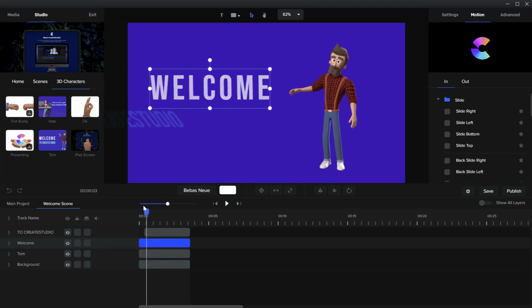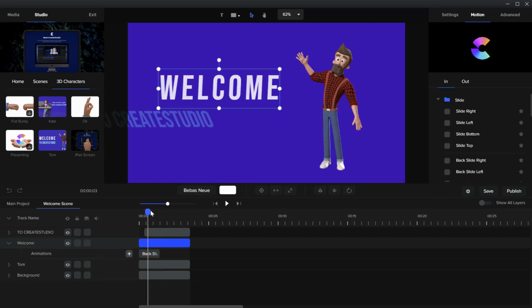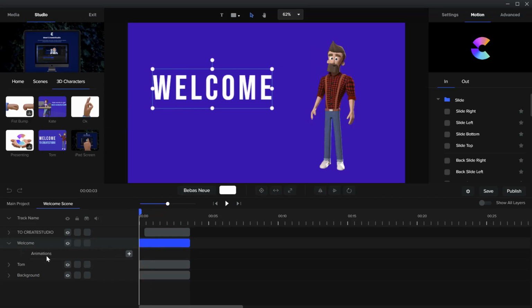So you can see here that this text slides in and it slides out. Now how does it do that? Well, if we open this text up here, you can see there's an animation component underneath it. And what this has is this particular motion that's added as an animation below it. So what I'm going to do is delete this. I'm going to add in a different type of animation here that I want to.